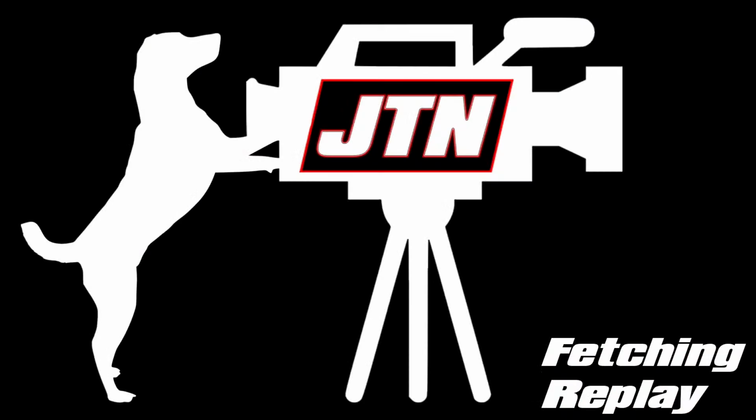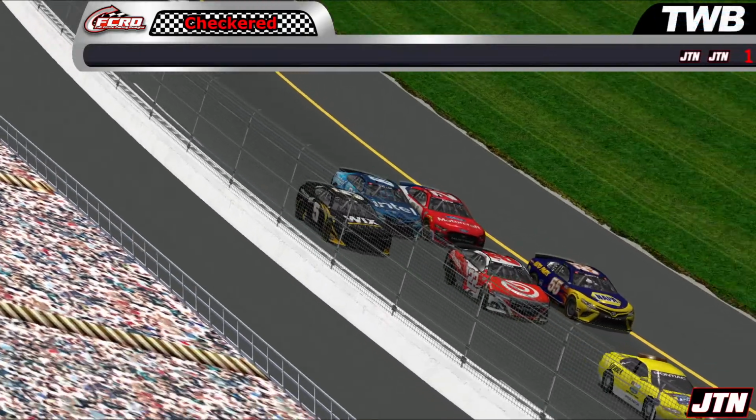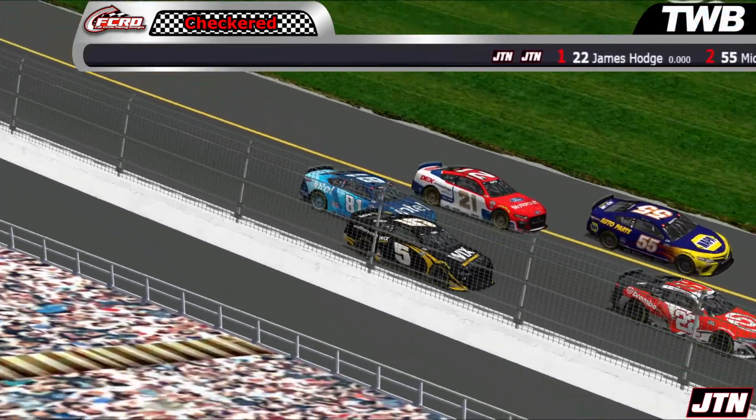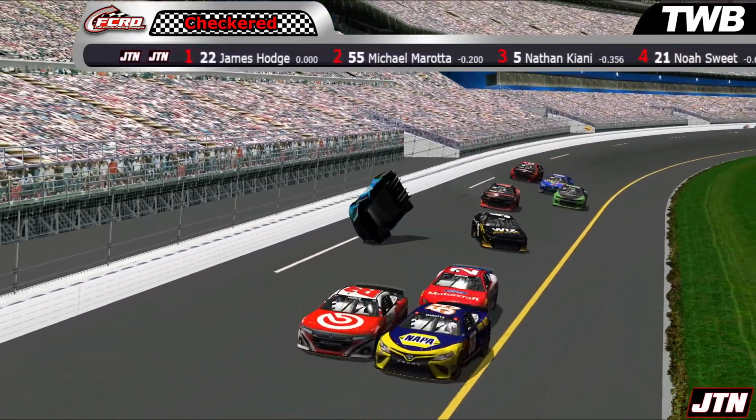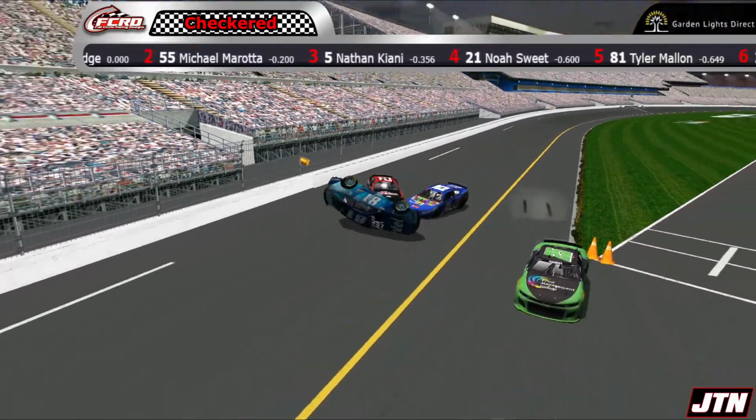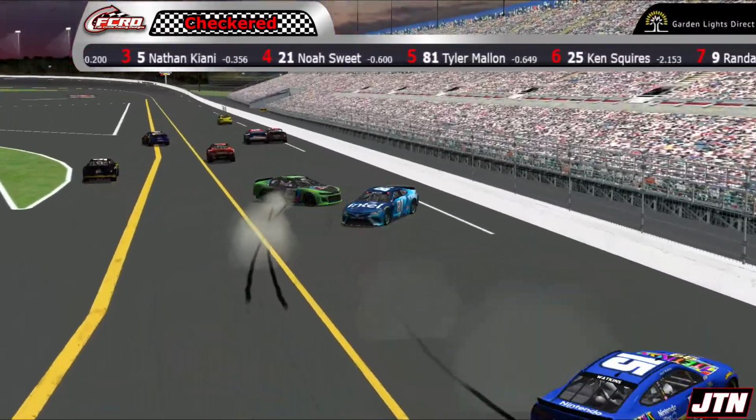As you see a car flipping. Oh my goodness. There's the underside. Tyler Malin showing you the underside of the car, which is, of course, smooth like the actual car is going to be with that underpan. There it is. Racing.